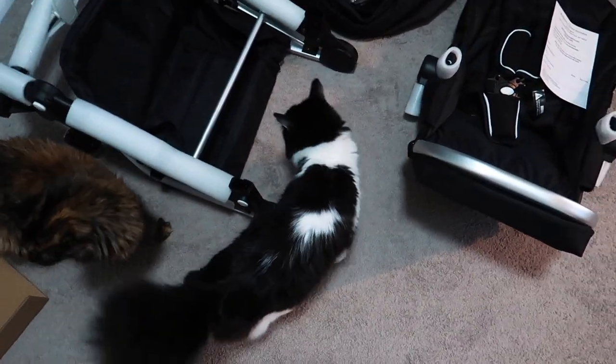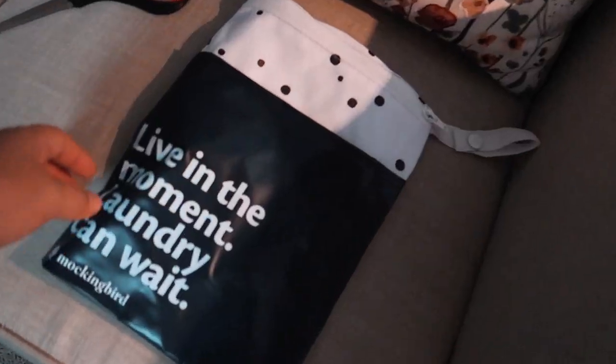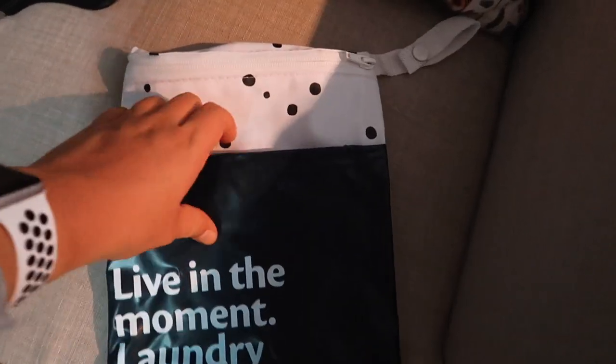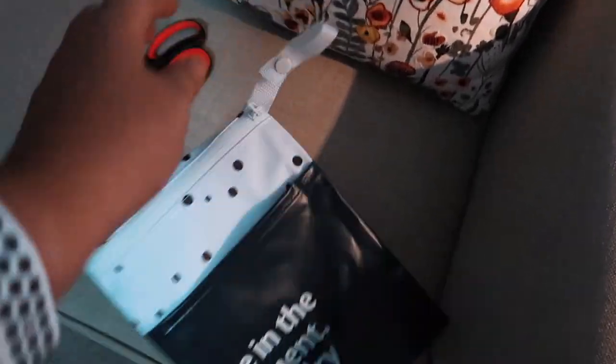All right, I've got 600 other boxes over here that I need to open. Oh, she went in? Oh, hello, Nago. You can stay in there. Oh, that's cute. Oh, it's just a wet bag. That's a nice little freebie. You always need a wet bag, I feel like. That's actually a nice feeling too. It's kind of heavy duty, and it has a little stroller strap, so you could wrap this around the handlebar.